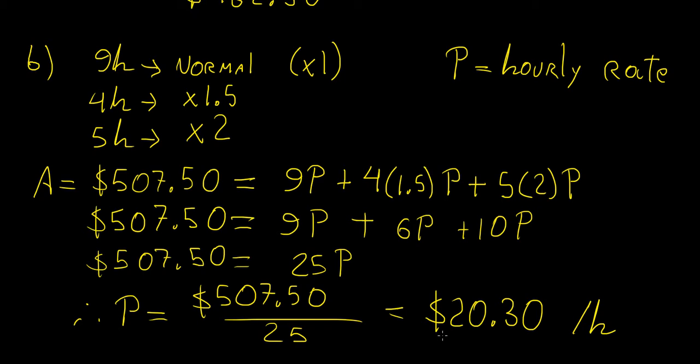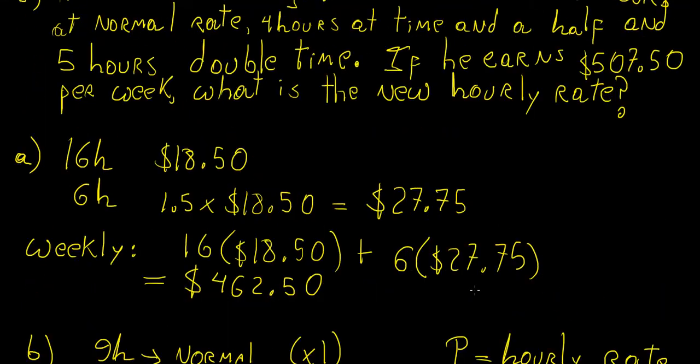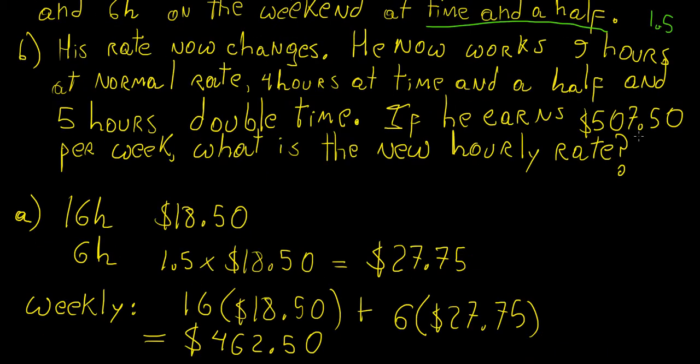So we can see from this result that clearly his wage has increased because he's now earning more per hour. But is he working any more hours? Originally he was working 16 plus 6, that's 22 hours. Now he's working 9 plus 5, that's 14, plus 4, that's 18 hours. So he's getting paid a little bit more, almost $2 extra per hour, but he's only working 4 hours less than he was previously. And even though he's working less hours, he's now earning more money for that.